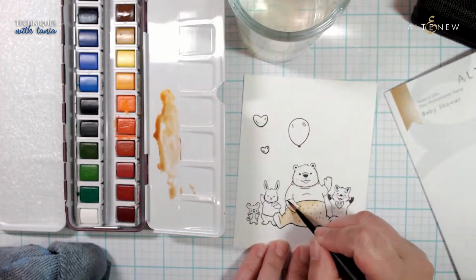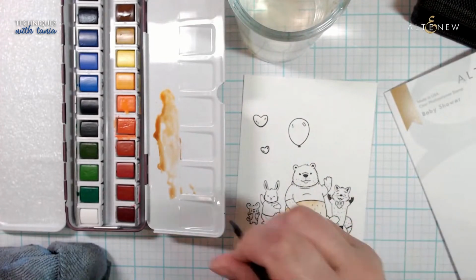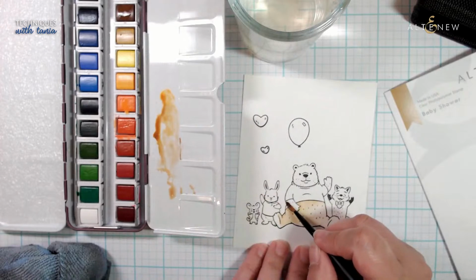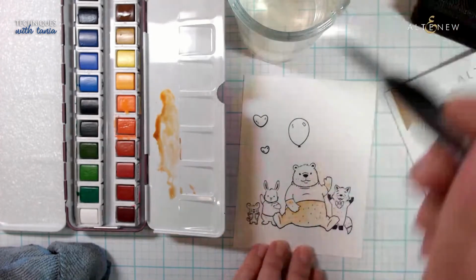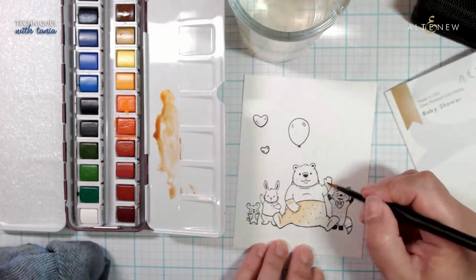All right, so I'm going to do it again. I'm going to do his little arm here, and I'm just going to grab a little bit more color and put that in. And then I'm just going to grab that color and move it through. And if I feel like it's too light, I'm just going to grab a little bit more.